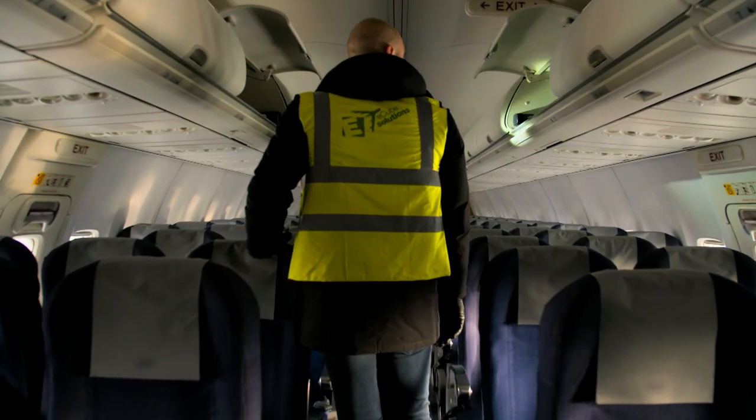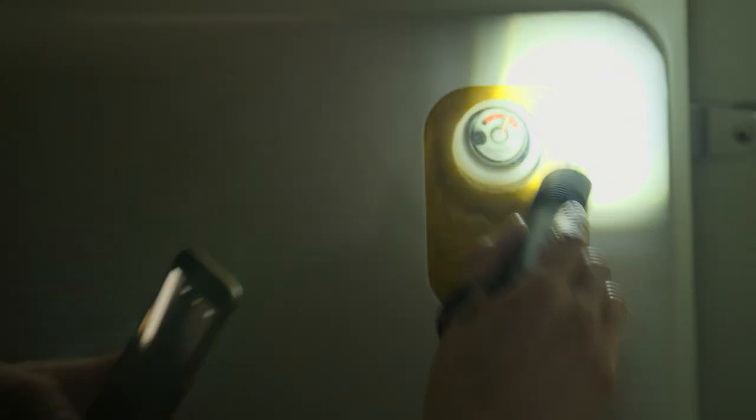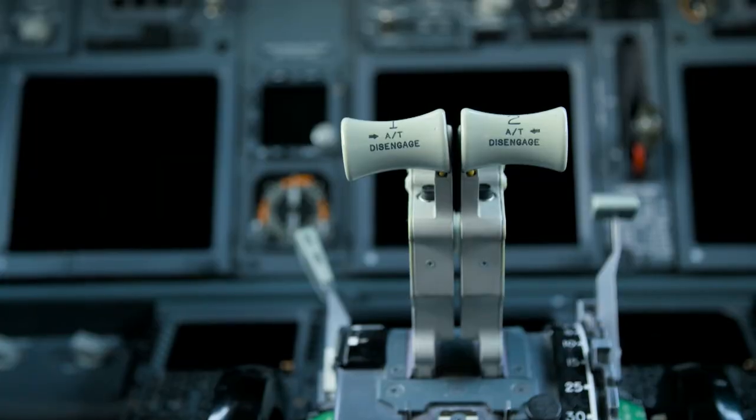The clients on the base are from Estonia and are big players in the trade of second-hand plane parts. Today, they have a hefty shopping list and a budget to match, over $1 million for spare parts.